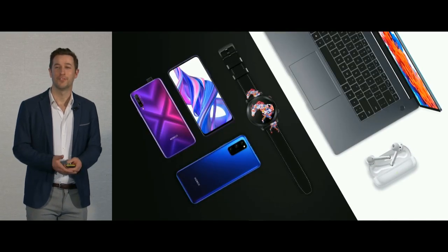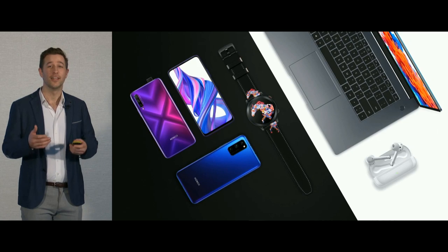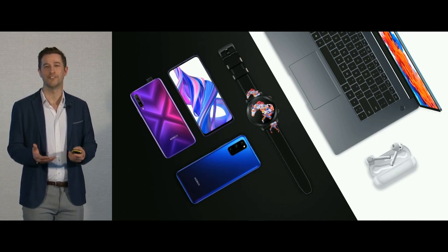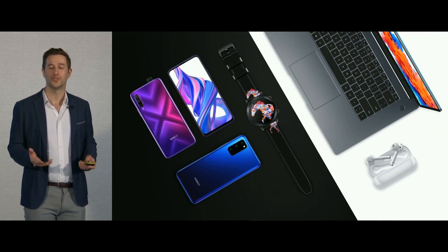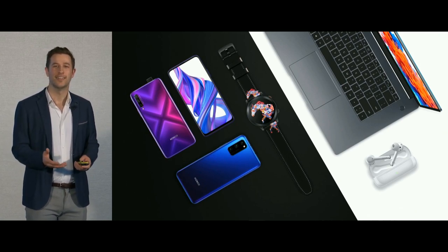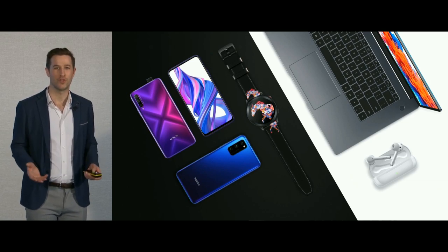There you have it, the new ecosystem with all the products we've just announced, all together in one picture. Now let's all talk about something you've all been waiting for. Let's talk about money. Honor has a tradition to bring the latest tech for an affordable price. And all these new products are not going to be an exception.